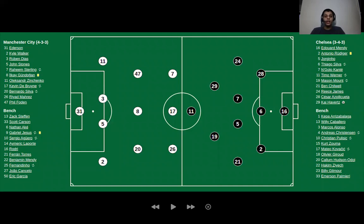I'm Neil, and I will be taking you through a tactical analysis of our Champions League final against Chelsea. All of the images that you'll be seeing are from my piece for Sportslens. The link to that will be below, so make sure to check that out as well. So, yeah, let's get right into it.